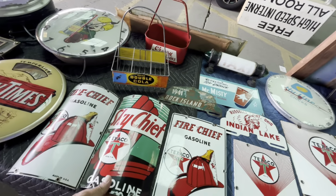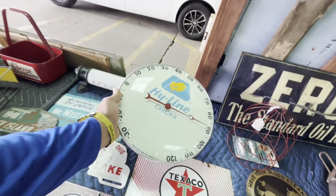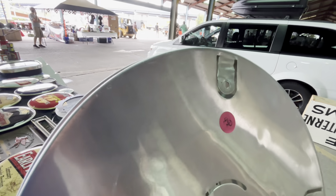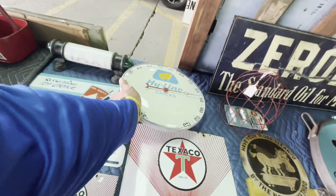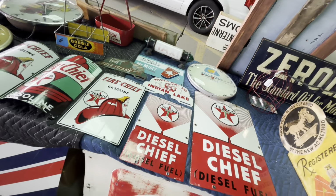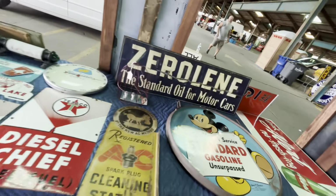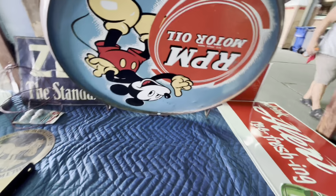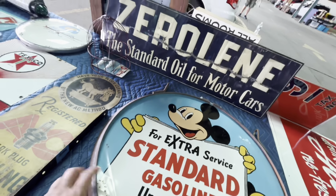You know, these are pieces you don't see all the time. Oh, Highline. I got one of these at the house. Man, $4.50. I love the chick stuff. Oh, yeah, fine. There's a Walt Disney. Standard gasoline.